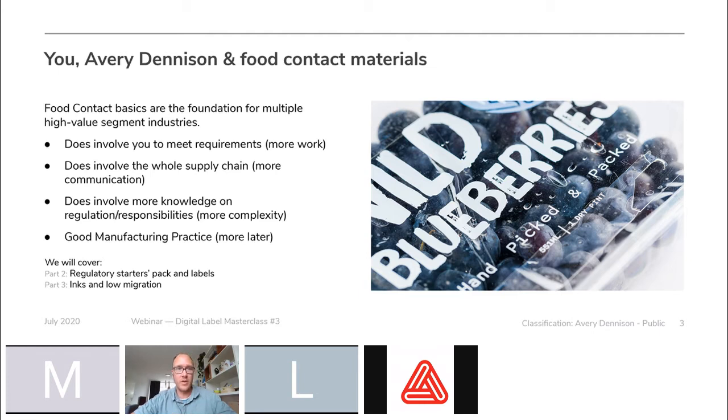So when we are covering the basics, it's important to understand what is required from your perspective, from the converter perspective. Generally, it does require you to go into a little bit more detail in what kind of requirements are there. Good manufacturing practice, for instance, documentation gathering, all those kind of things. So I'm not going to talk specifically on good manufacturing practice. I'm going to leave that for Martin. But in general, it does require a little bit more work than just printing and cutting some labels.